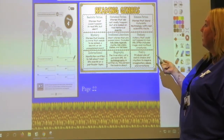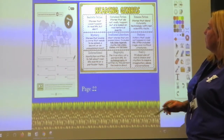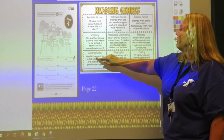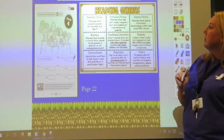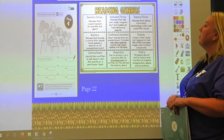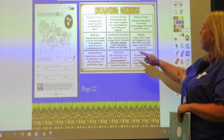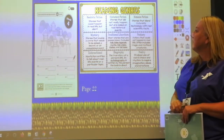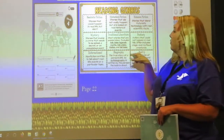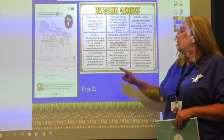Now, we have already read, during our time, realistic fiction, we're reading nonfiction last week and nonfiction informational this week, and our very first story was the Fly Diary, and that would be called fantasy. So we've read 3 different genres. So remember, if you get stuck on this, you can call me or let me know, and I'll help you with the genres. But please take care of that.